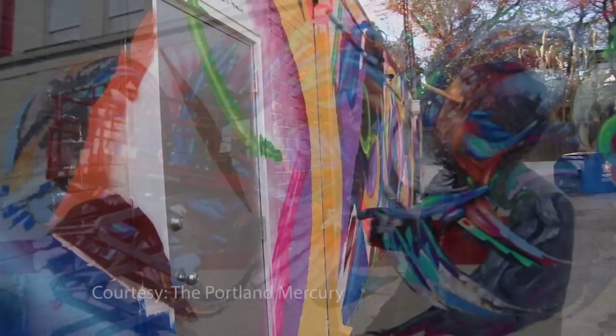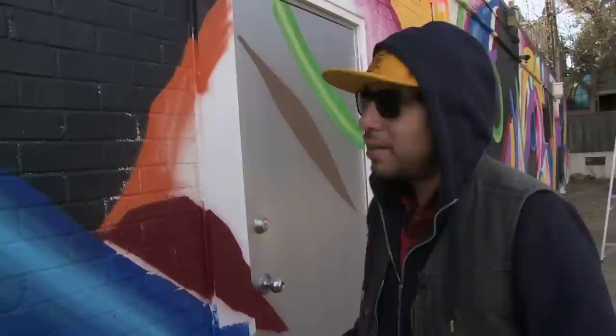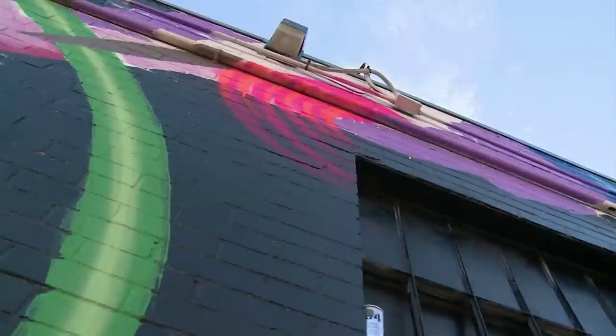I just got back from Portland and I was doing a mural there, and that was huge. It was probably as long as this, but it was about 40 feet high, and I had a 40-foot lift, so I was on it. But it's the rain season in Portland, so that was pretty challenging.